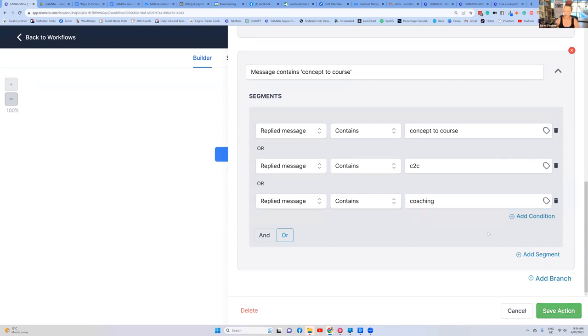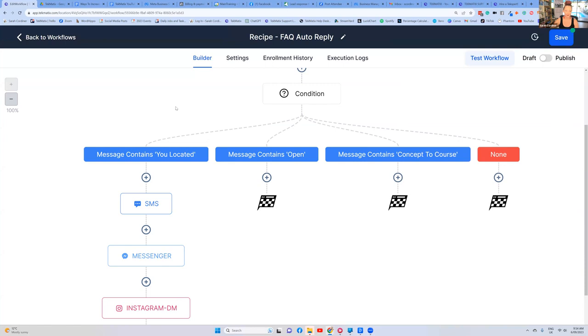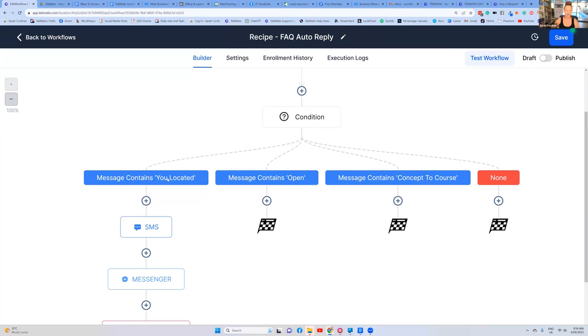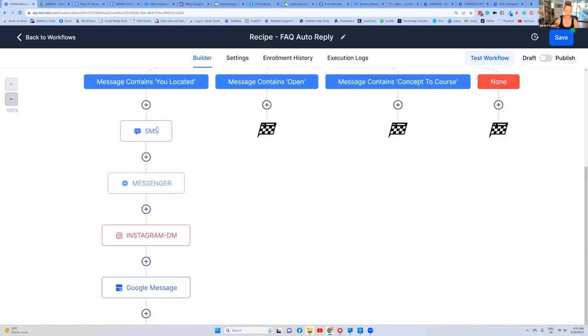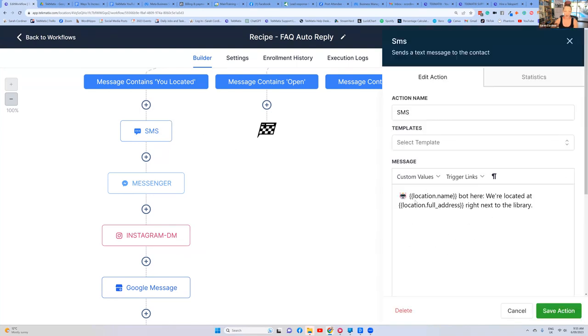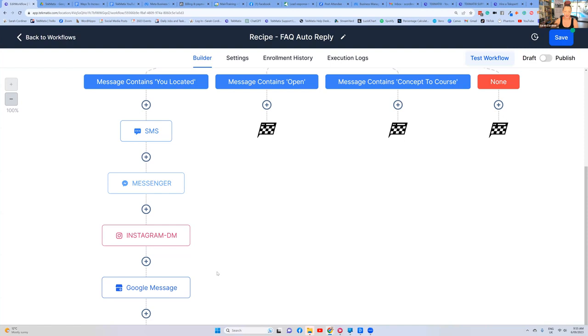So now I'm going to just press save. And now look what's happened over here. We've received a message from one of these things, and we're telling our robot, if it contains you located, then send them these replies. If it contains open, send them these replies. If it contains concept to course or coaching program, send them these replies. So here is now where we can customize each of our messages. So our SMS response will be this. Here, I'm just going to open up the other one. Here we are located at address. If they reply from DM, Instagram DM, this is what it's going to look like.